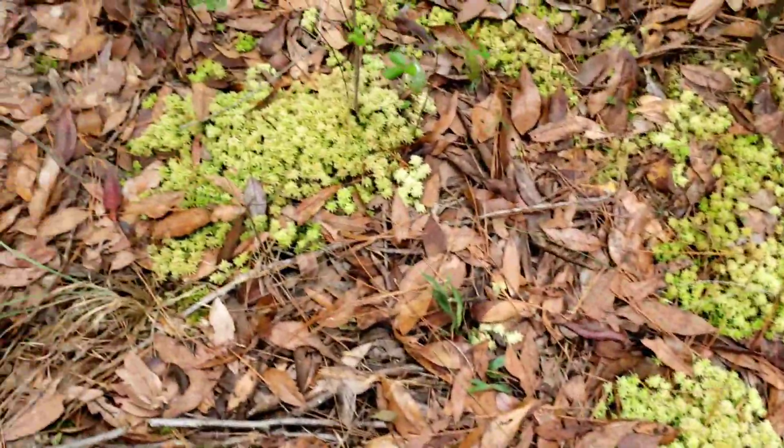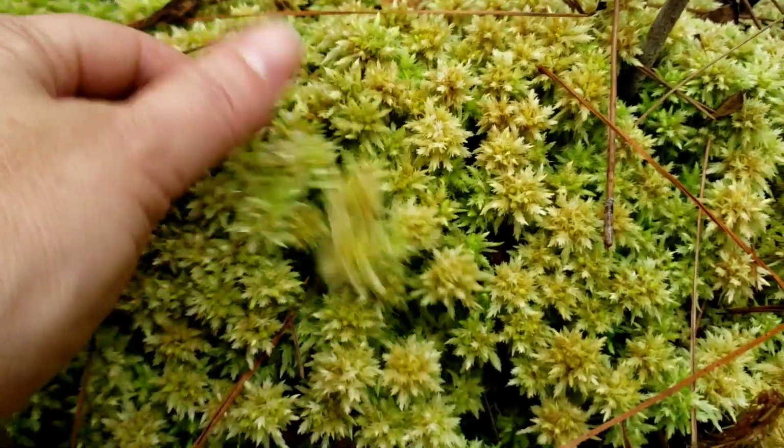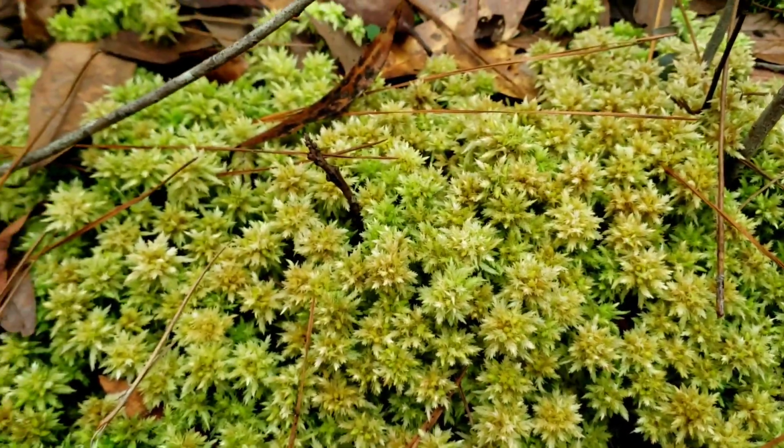I am finding lots of sphagnum. Oh, there's a spider. Lots of healthy, looks like new growth, but I don't know.